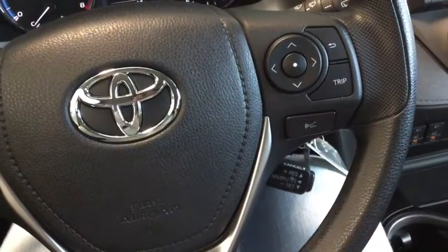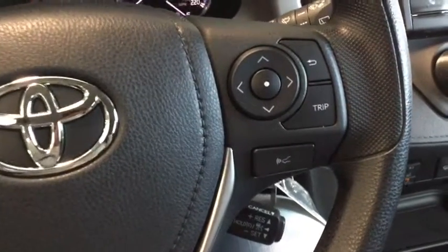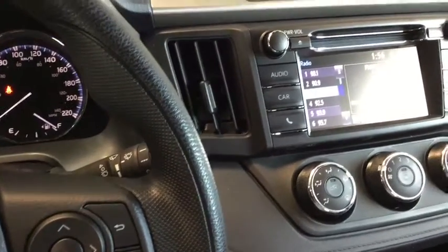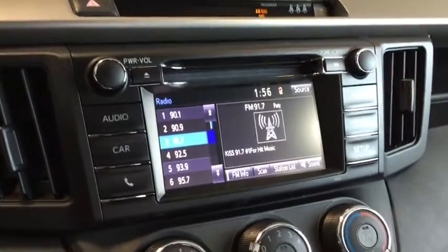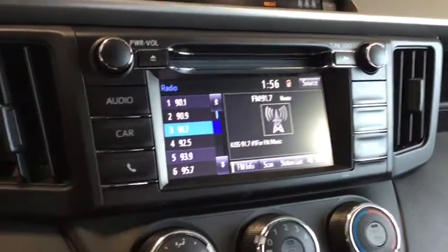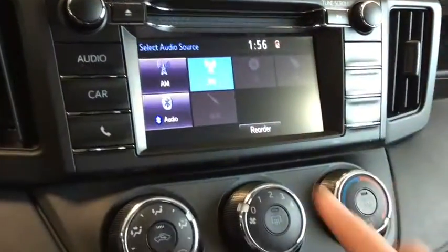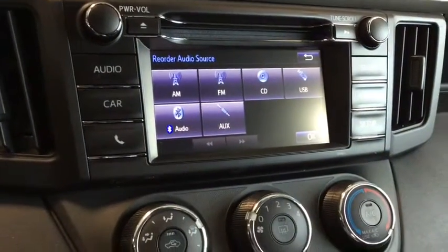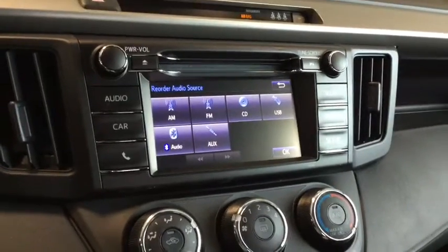This option here is your dynamic radar cruise control, which the sensor you can find on the front of your windshield there. Taking a look at your InTune 3.0 system, you have your audio, which is equipped with AM/FM radio, your Sirius XM radio, as well as your CD player on top. With your hands-free calling, you also have your Bluetooth audio, so you can take your music wherever you go.